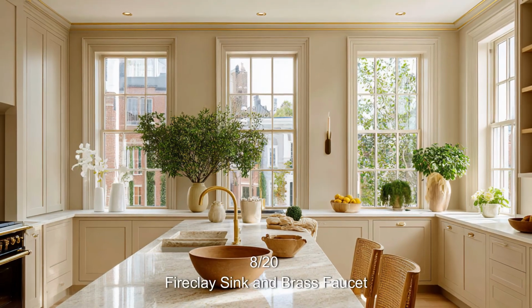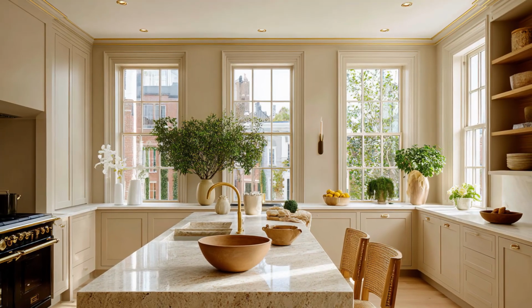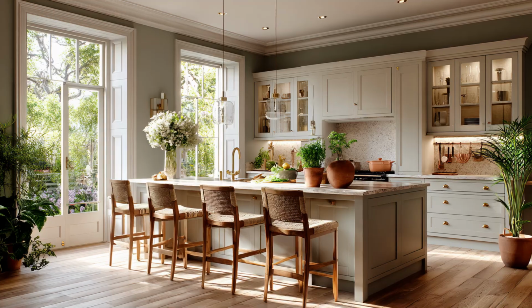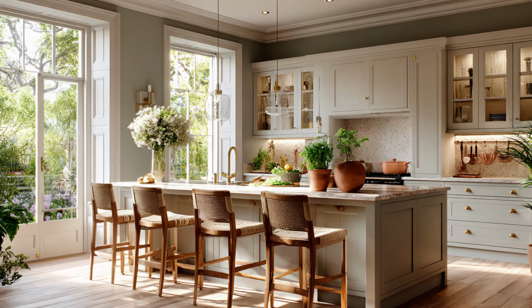A sink apron, crafted in fireclay, gleams under the golden hue of overhead light, its edges gently rounded, paired with a bridge faucet in unlacquered brass. Water trickles down in silence as the camera lingers, capturing the momentary magic of design meant to soothe and serve.